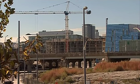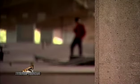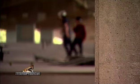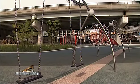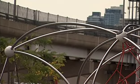There are three distinct areas of Underpass Park. There's an active zone, which is defined by skateboard, basketball, and generally more of a teenage hangout area. The central block would be more of a children's playground with seating and also opportunity for events and programming. And the third parcel, the most westerly parcel, is mostly planting, seating, and a future community garden.